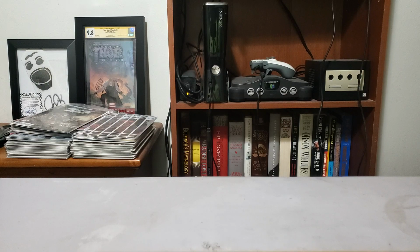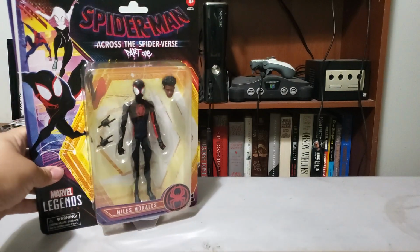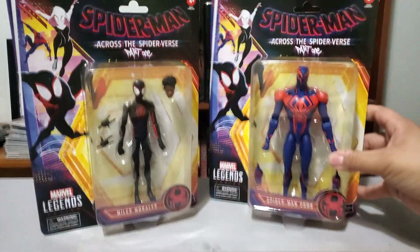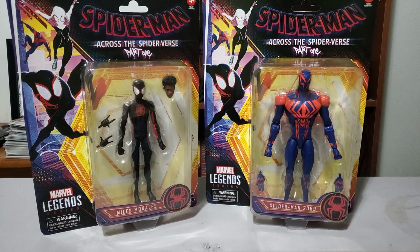Alright. I went ahead and picked up the Spider-Man Across the Spider-Verse Miles Morales figure. And if you can tell, based on the Funkos I bought, I also picked up the Spider-Man 2099 figure. I saw a lot of people really complaining about these, saying they look too much like the cartoon movie and all that. And I was just kind of like, yeah, what did you want them to look like? There seems to be a lot of people who just do not like the look of these specific Marvel Legends, because they look like the cartoon and they have the funny proportions. But if you want the Marvel Legends to be accurate to what they're representing, what else did you really want? Is kind of my question.